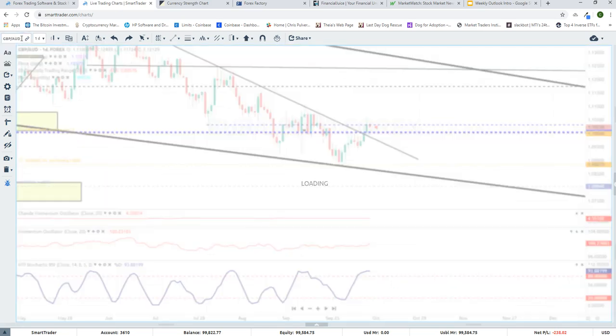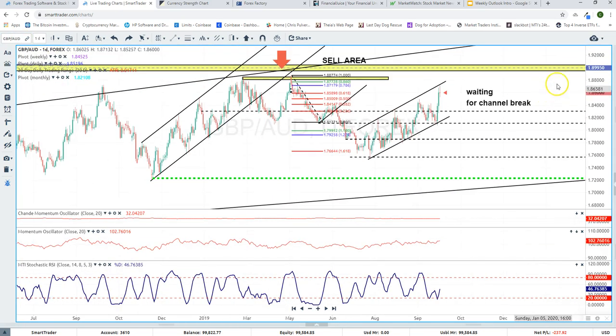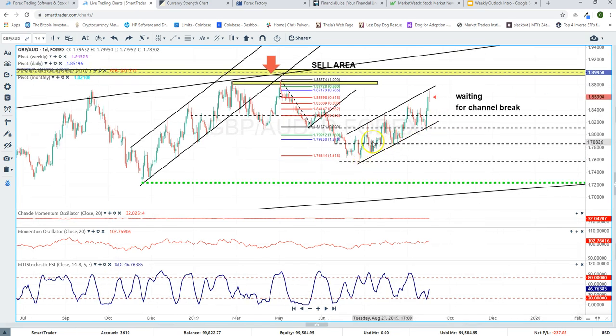Next, pound pairs. Here's our pound Aussie. Crazy volatility. Now, the good thing about this one, take a look at this pound Aussie. This structure has been identified since middle of July. And we just go from support to resistance in 2 days. Now, is it structurally sound? Yes. Is it sustainable? Probably not.